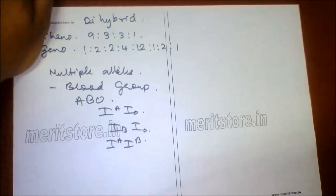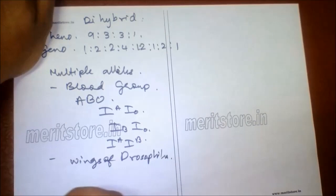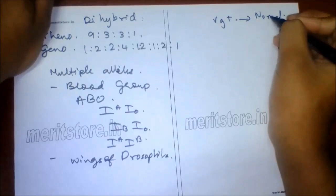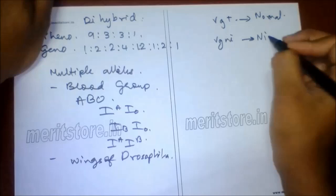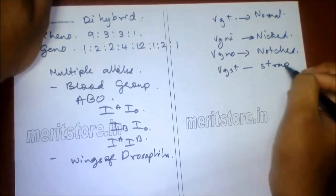And the other example which is seen in wings of Drosophila. Drosophila melanogaster is the species in which various genotypes are seen, that is VG plus, which is normal wing. These are the characters you have to remember, important for last minute revision. Like nicked wing is Ni, VGNo is notch, VGst is strapped wing, and VG is vestigial wing.